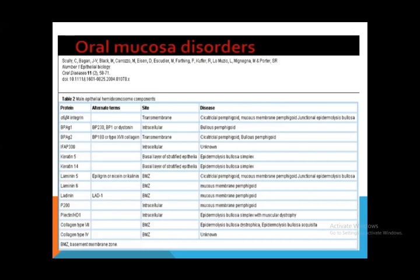This is a table of oral mucous membrane disorders and diseases: bullous pemphigoid and mucous membrane pemphigoid. And these are the main epithelial hemidesmosome components.